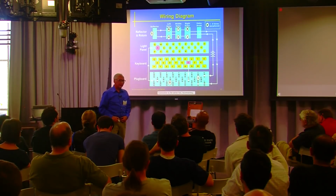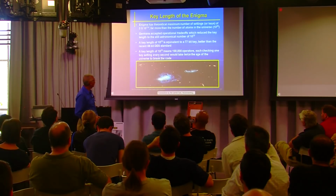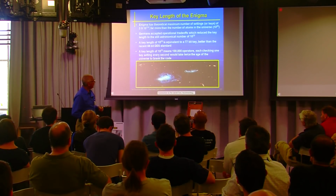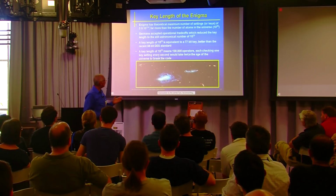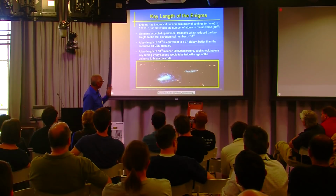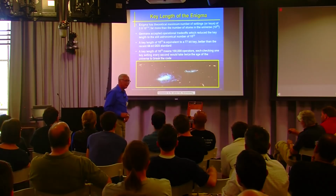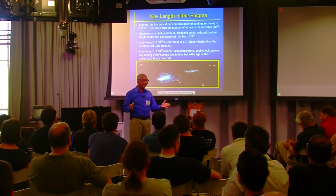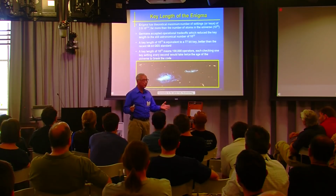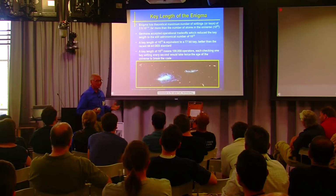So I said I wasn't going to go through the calculation of the key length of the Enigma, but I want to mention what it is. The Enigma has a theoretical maximum number of settings of 3 times 10 to the 114th. The math is at the back. You can read it. But that's far more than the number of atoms in the universe. And for this crowd, I have to say it's also 300 trillion times more than a Google. So it's quite a large number.